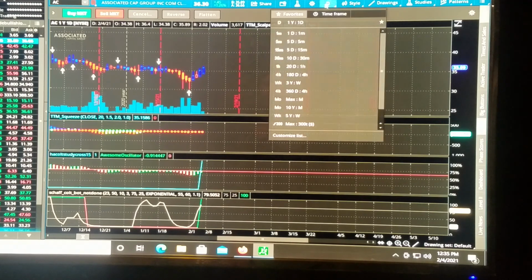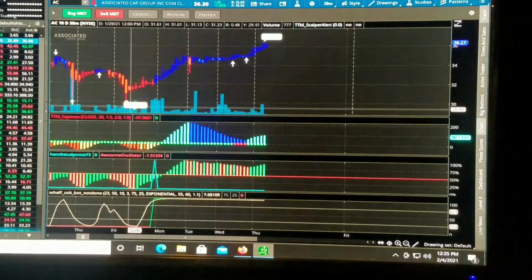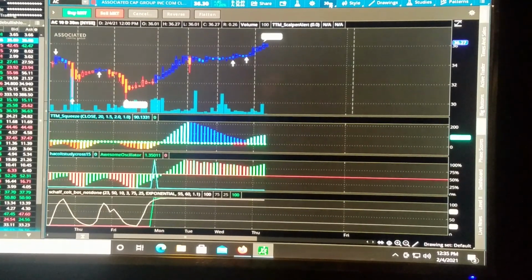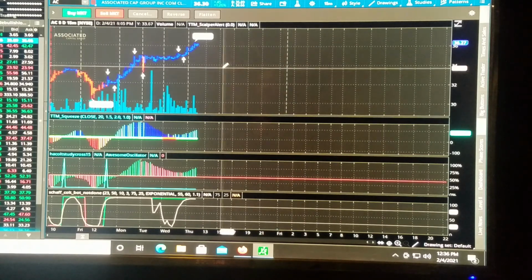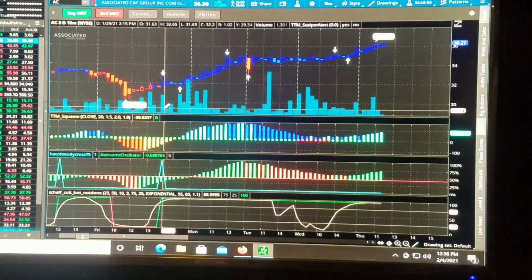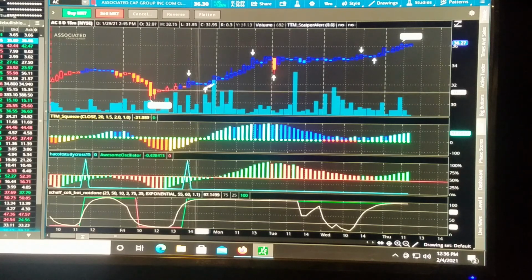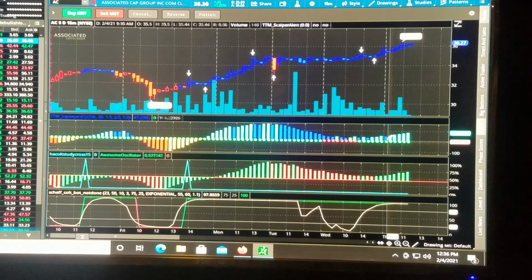Associated Capital Group. I think this one's come across my scan a couple times. And of course, Monday it fired off on the 30-minute. And let's see, the 15-minute chart, it fired off, so that run's probably about over. But it's still a healthy trend.